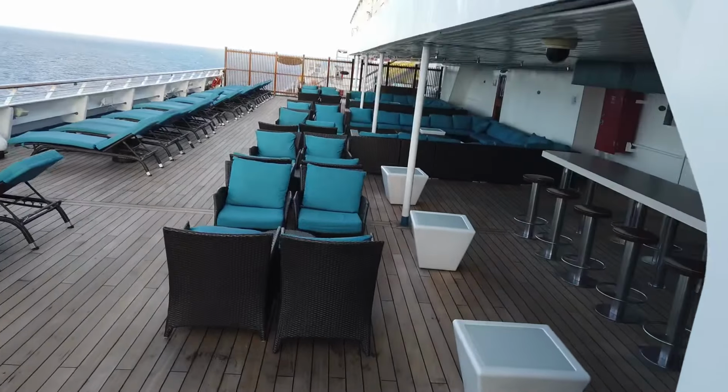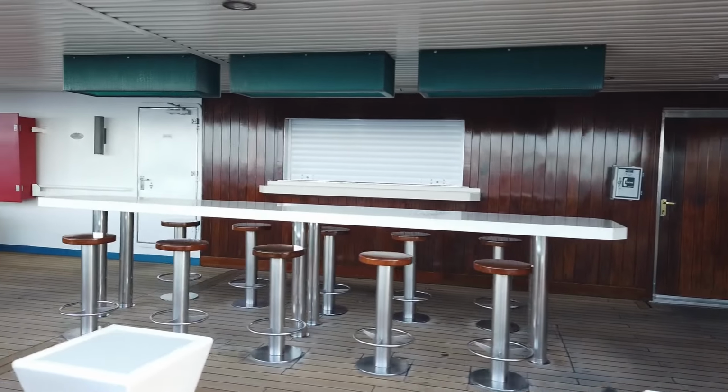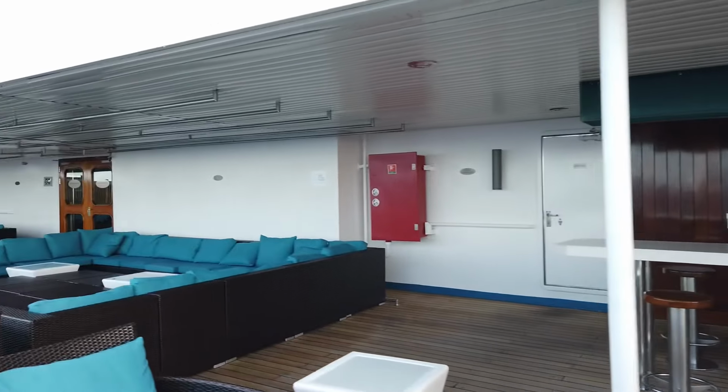More Serenity seating. We did hang out over here a little bit too, and just sit back, relax, enjoy some sunshine.